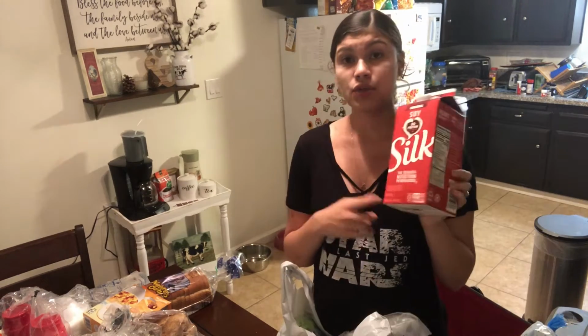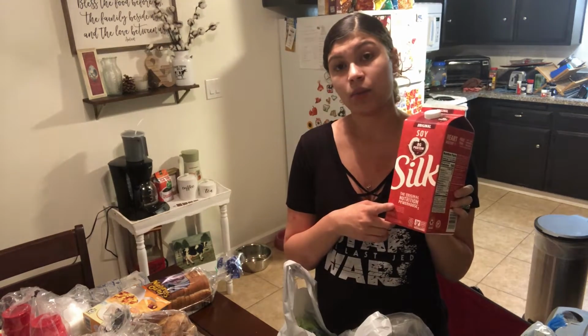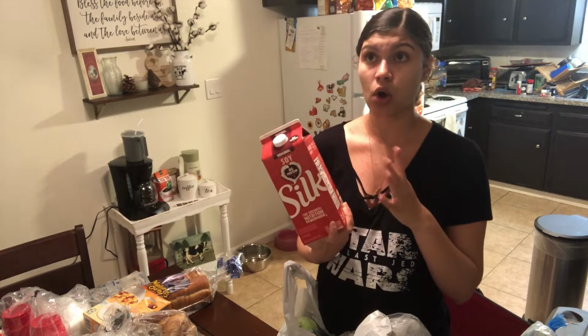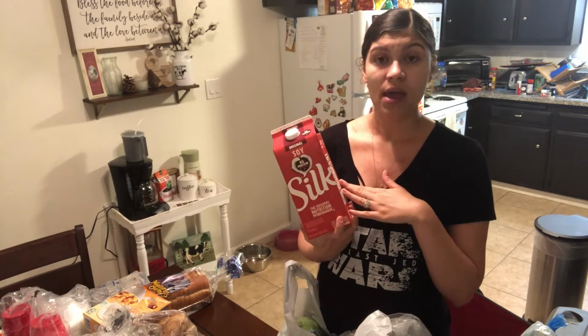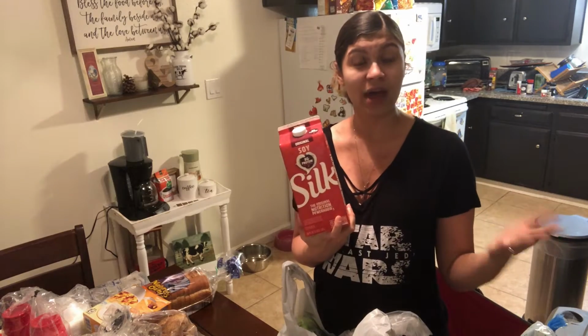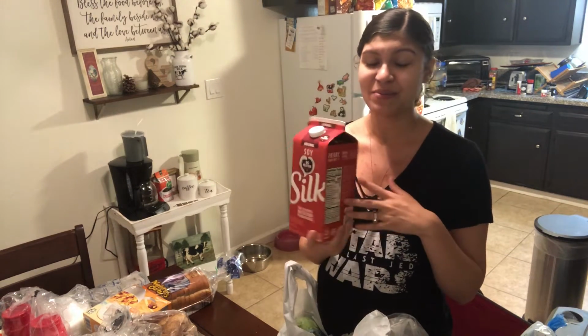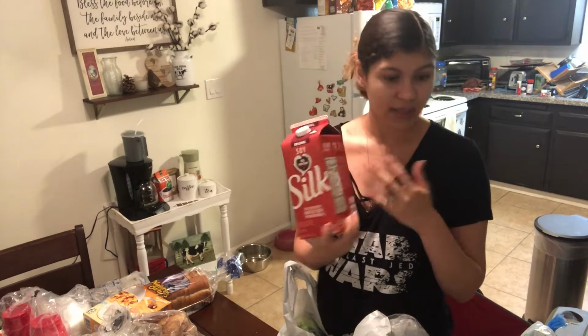Soy milk. I usually get oat milk, but they were completely out, so I had to substitute it for soy milk, which I used to drink only coconut milk and soy milk, and then when I found oat milk, I fell in love with that, and I haven't had soy milk for a really long time, so, but it's good. I like it, but oat milk is my absolute favorite.